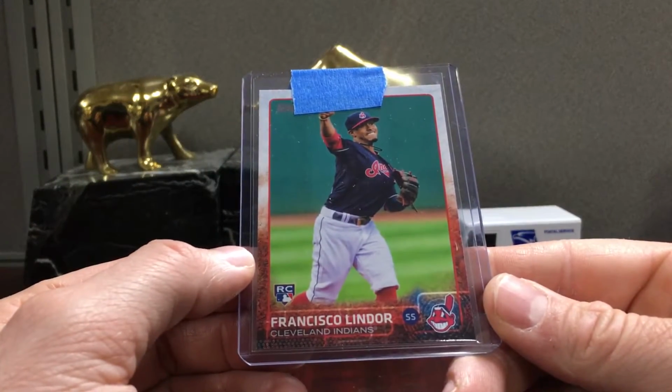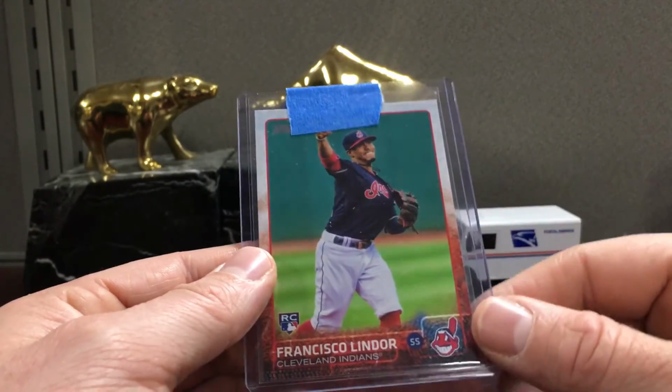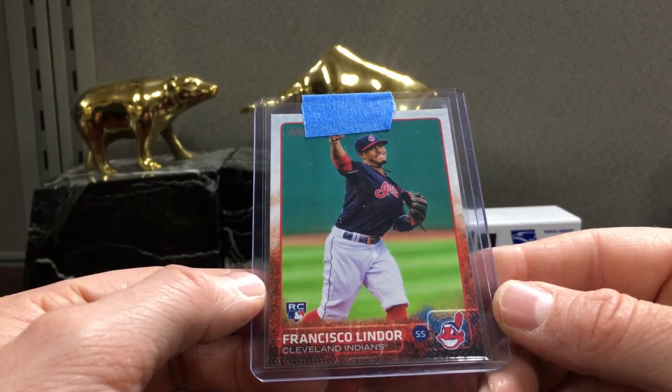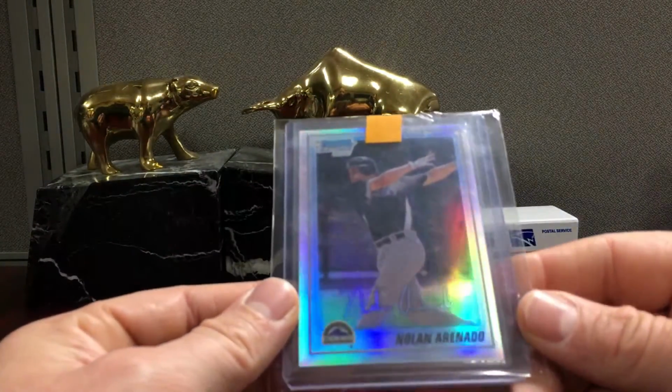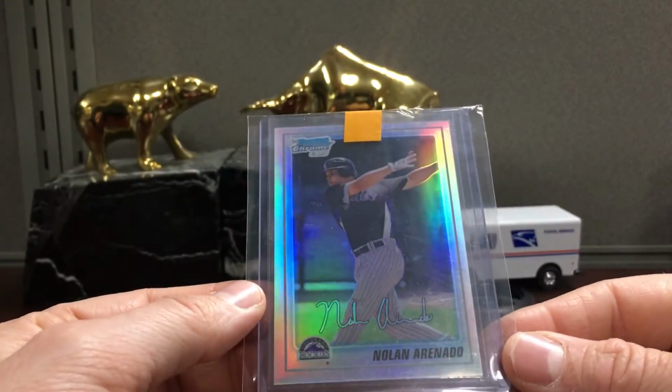Here's the base update Lindor. So right there is what you're looking for. It's like a little star. They call it sparkle, but it looks like a little star. There's your base update. And then here's a neat one. This is the refractor. It's numbered weird to 777, but Arenado refractor.